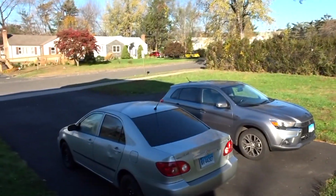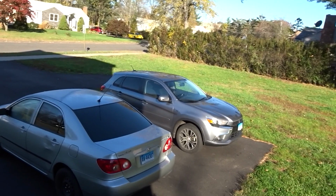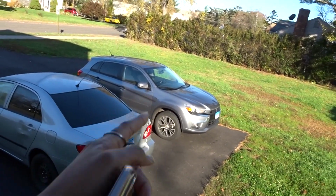I don't know. When you're learning, it's not gonna be easy. I'm gonna show y'all from this angle, because that's probably better. So there you go. That's our first car on the right, the SUV right there, that's ours.